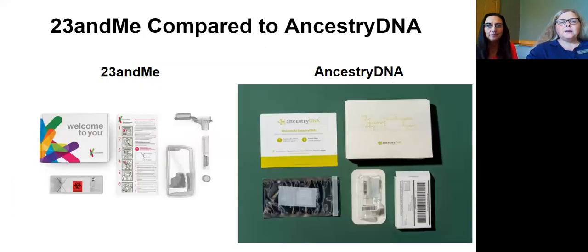So with 23andMe, this is what you get, and it compares to the exact same thing, the AncestryDNA that you get. I was amazed at how much they were alike when we opened our boxes. Yes. Because I thought they would be totally different, but I was surprised.